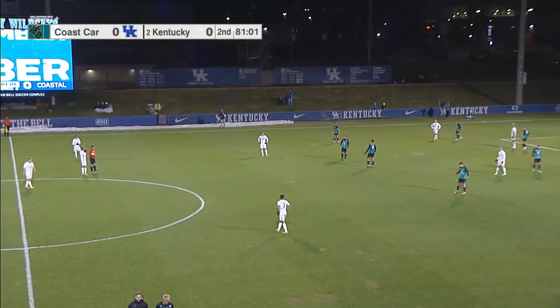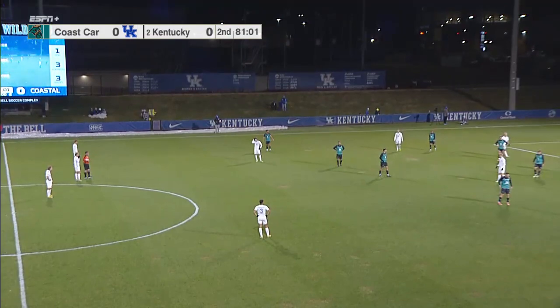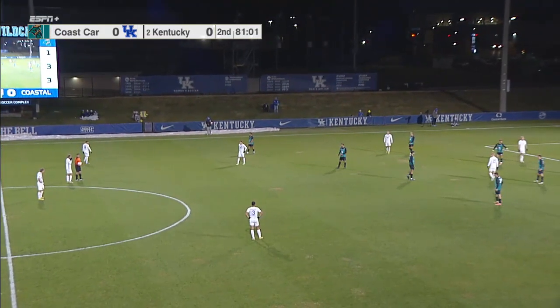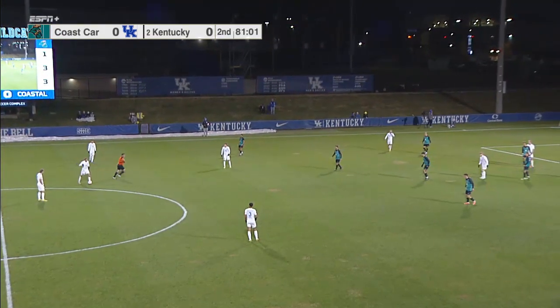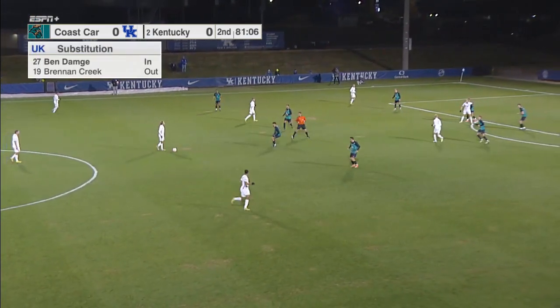Aitor Kjartansson comes off the pitch. He's replaced by Cabrera. Clock is stopped at 81:01, and now it runs again. I like Creek coming on in.